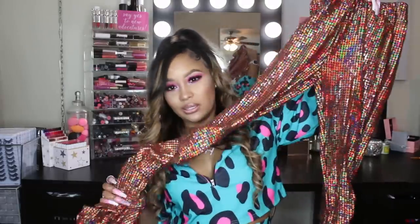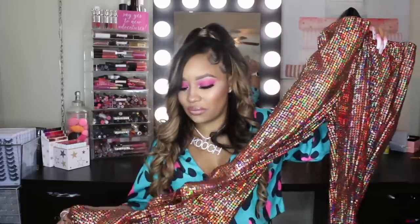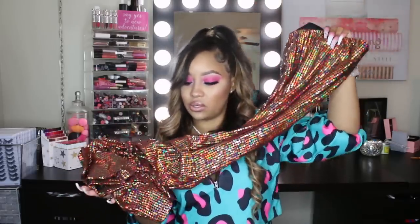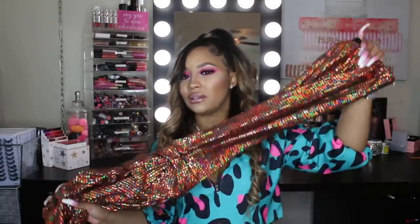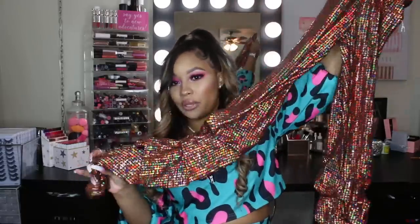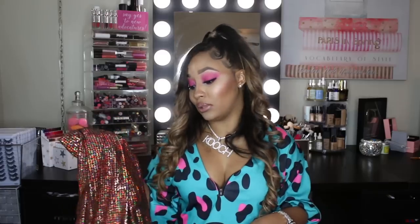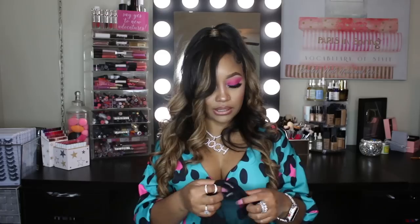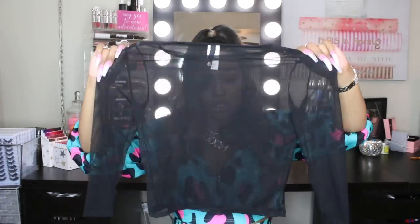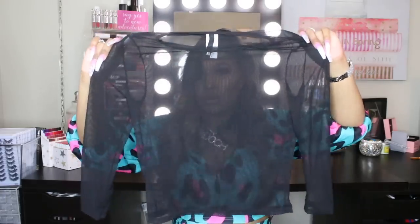Like, it's super sparkly, definitely like New Year's vibes or something. But I'm not gonna be wearing it, so I'll probably try it on for y'all still so you can see how it looks. But the color is pretty. It's kind of like an orange iridescent color. They look super sparkly on camera, and they scrunch up at the bottom, so they might actually be really cute. We're gonna have to see what it's giving. But yeah, I know it's not something I'm gonna wear, especially not pregnant. And then it came with this mesh long sleeve top as well to go with it.